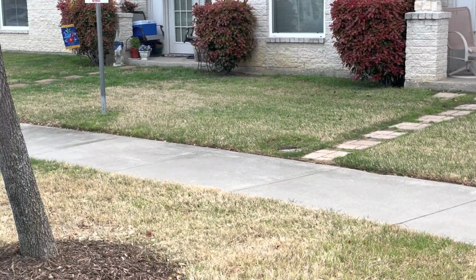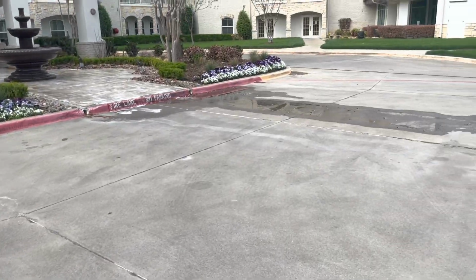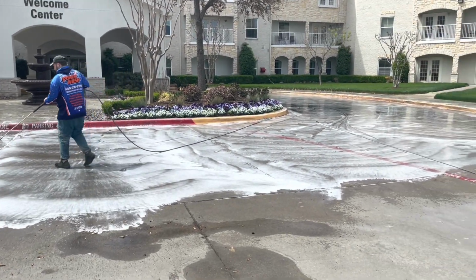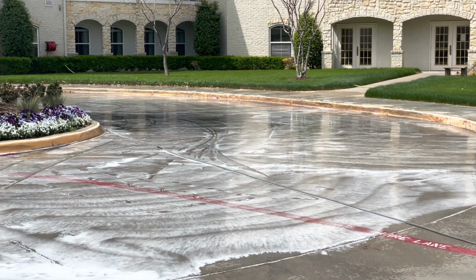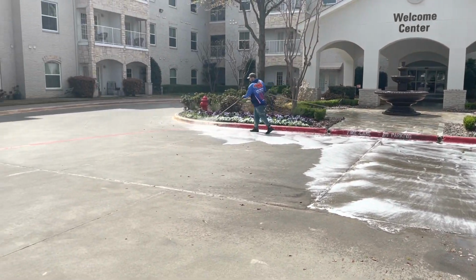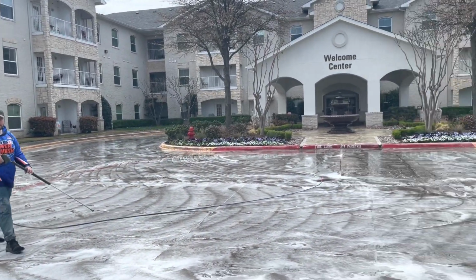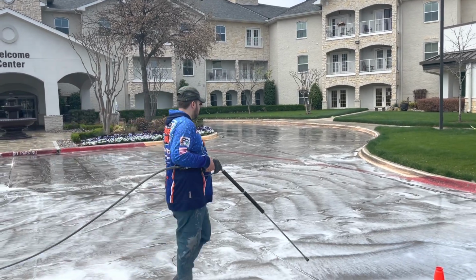Sidewalks. Gabe is getting everything soaked down. Got a good surfactant in there. It's gonna let it sit there and dwell like it's supposed to. There's progress coming along. Alright, Gabe's getting it all soaked down now. So now let's let it dwell for the appropriate time and then we'll start cleaning.